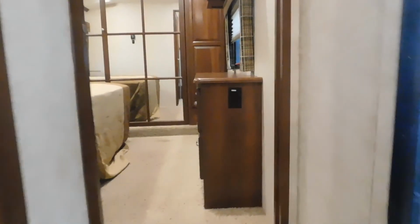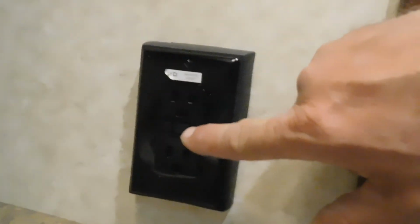Alright, let's take a walk up and check out your bedroom and bathroom. Coming into your bathroom, main thing I want to note in here is you have a 110 with GFI. Two switches here. One is this accent lighting, and the other is your main lighting. Didn't mention this in the back bathroom, but I will here.